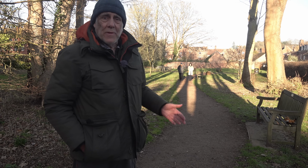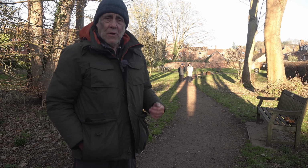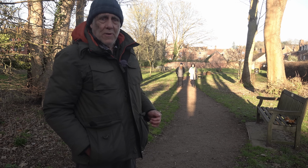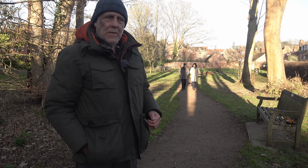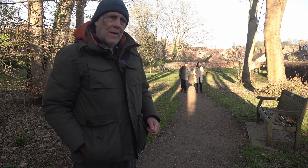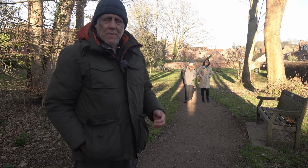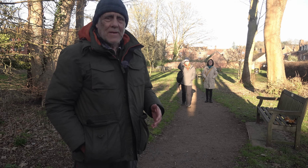Now sometimes you want this. Yesterday I was photographing a stonechat in flight, and for that I really wanted strong sunlight like this to get the shutter speeds, get the detail in the plumage. But for this I've been wanting cloud all day long. Photographers are like farmers. They've never got the right weather.